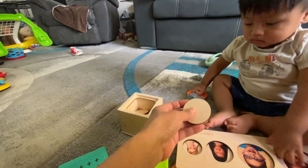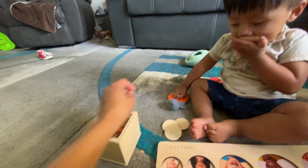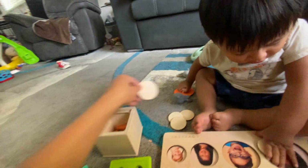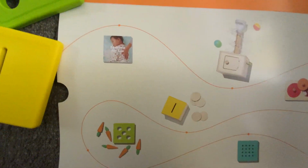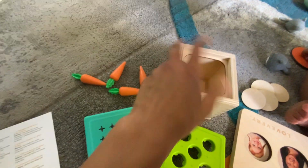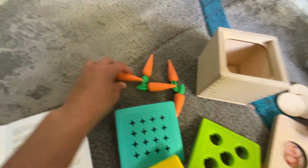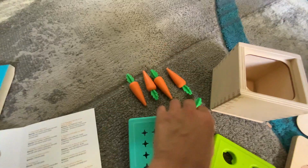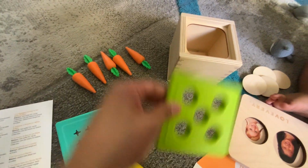Wow, wooden coins. We got coins. These are your coins, Paeng. 2, 3, 4, and now he's eating it. We got 5 coins. 5 wooden coins, right? So yeah, we got 5 wooden coins for the coin bank. And we got carrots. Wow. So cute. Yes. This looks like the tissue box. Wooden box. But it's the other one. So we got 5 carrots. Yay.